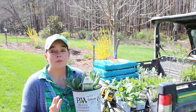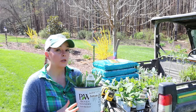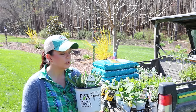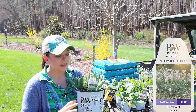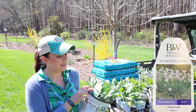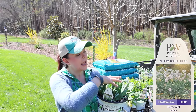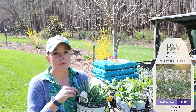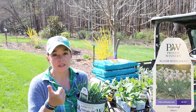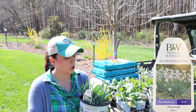Another fun perennial that I'm really excited to try is a new allium. I think a lot of us are very familiar with Serendipity allium from Proven Winners, and it is a great plant. I have it in the garden and I love it. This is new. This is Allium Bobblehead. Now, Bobblehead has all the same characteristics that we love about Serendipity, right? It is an allium, so it is going to be more deer resistant, more rabbit resistant. Alliums are simply ornamental onions in your garden.